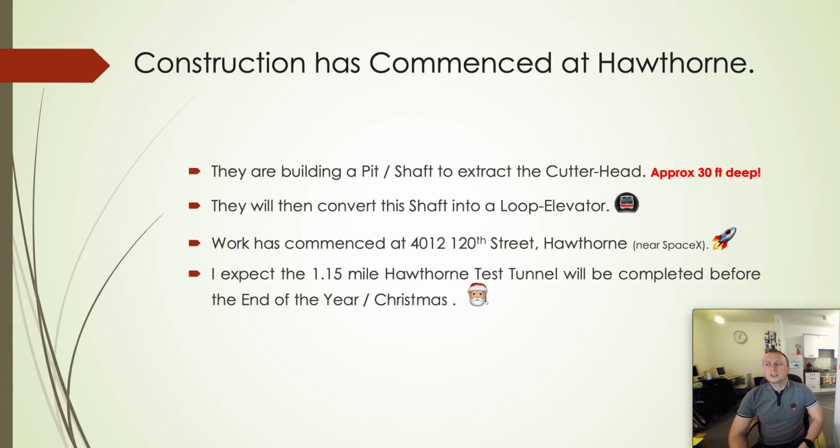They've not got far to go. They've maybe only got 100 foot or so to go with the actual TBM. So I can't imagine it's going to take them that long to restart the TBM and then break through. It's just the actual construction of the shaft that's going to take up a certain period of time.